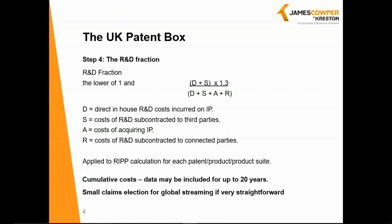So in summary, patent box can deliver tax benefits. However, careful thought may be required. Qualifying conditions and calculations are a multi-step process which require consideration of the interaction between the R&D a company undertakes as well as the IP in the form of patents that it creates.